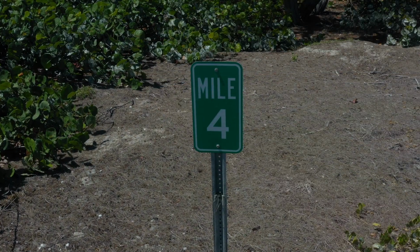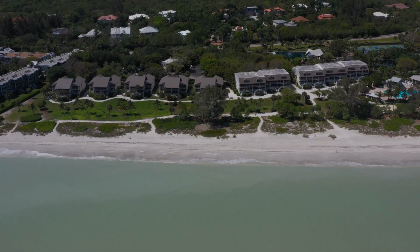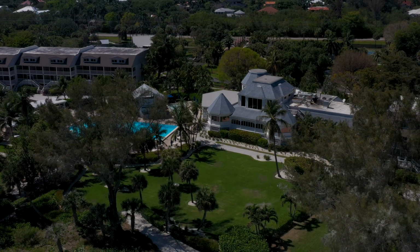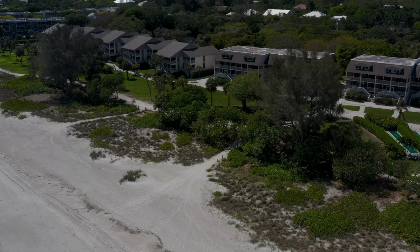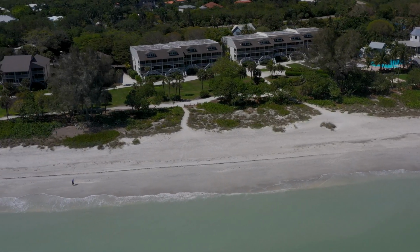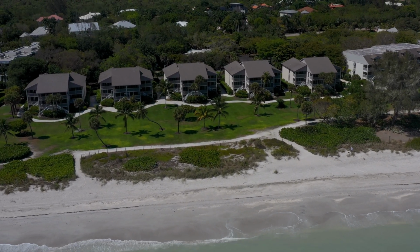This section goes from mile marker 4 to 4.5, and all of the resorts sit along West Gulf Drive. The beautiful Sanibel Beach Resort sits behind mile marker 4. There are 114 suites set on 23 acres with numerous amenities such as an Olympic-sized swimming pool, tennis and pickleball courts, as well as a restaurant and a poolside bar and grill.